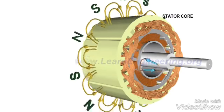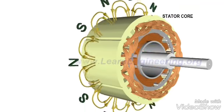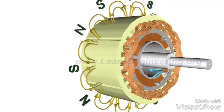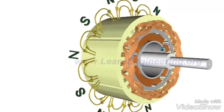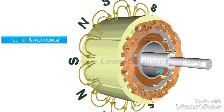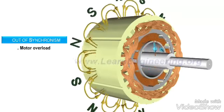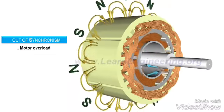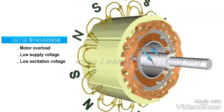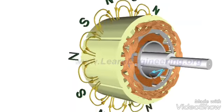Synchronous motors will produce constant speed irrespective of motor load only if the load is within the capability of motor. If external torque load is more than torque produced by the motor, it will slip out of synchronism and will come to rest. Low supply voltage and excitation voltage are other reasons of going out of synchronism.